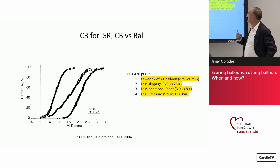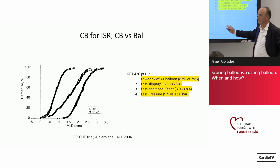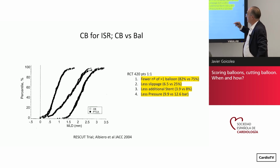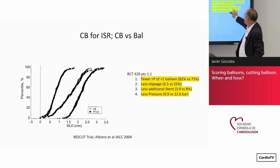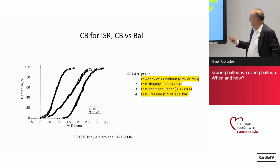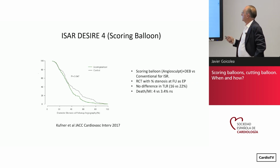For in-stent restenosis, the first trial that we had was cutting versus balloon, with no difference in outcome, but in fewer instances we had to use more than 1 balloon, there was less slippage, which is usually important, less of what they call the watermelon seed effect, fewer additional stents, and less pressure. So that was old, but it is very important. I think those are the main points that are still true.